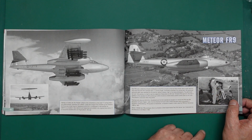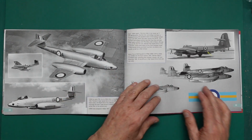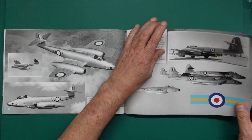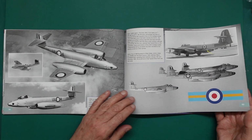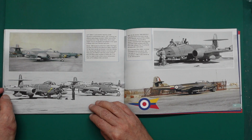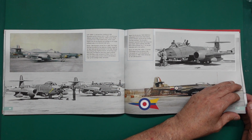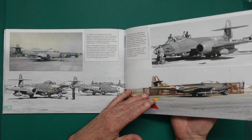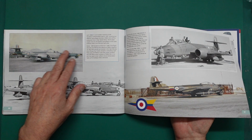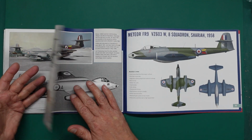And here we've got the big camera going in the front. You can see the window on the side there. I can't remember now which version the Revell kit's going to be. I think it's this F8 FR9, isn't it? Beautiful colour images, really, really nice. That's lovely, the sort of yellow nose and the grey and green camo.